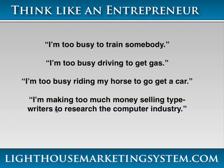Now you got to think like an entrepreneur. In my business experience, I've run across too many people who think this way. I'm too busy to train somebody. You have got to kill that before it kills your business. That's very much like saying, I'm too busy driving to get gas. I'm too busy riding my horse to go get a car. I'm making too much money selling typewriters to research the computer industry.